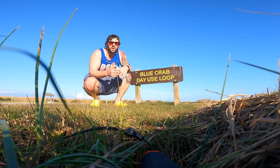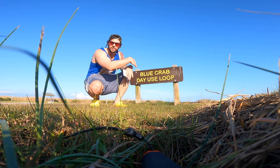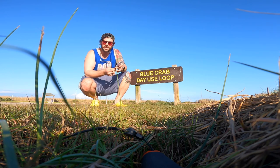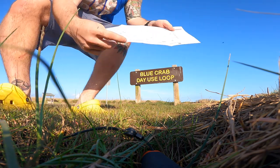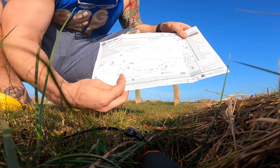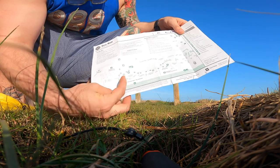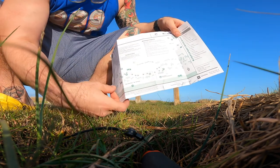So when you enter the park, if you take your immediate left, there's a roundabout. If you just take what would be your left if you went around the roundabout, you'll find the Blue Crab Day Use Loop. And this is where all of these little lakes are. We're right here at this little star. So all these little lakes are the really good places for crabbing during the summertime.